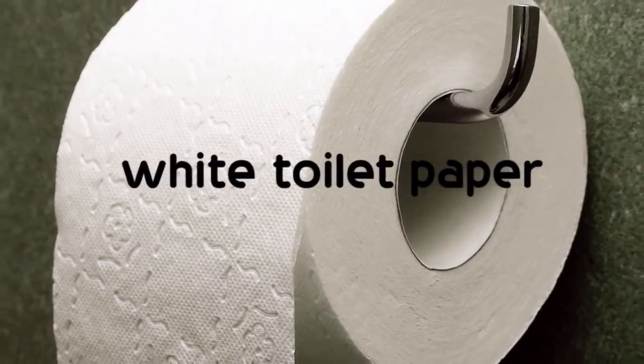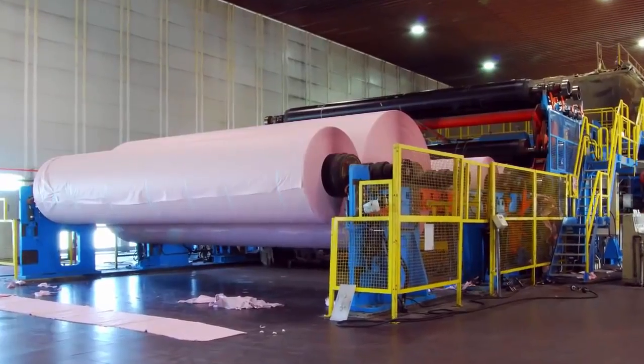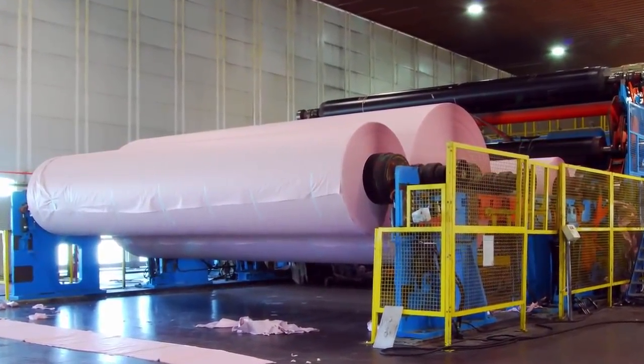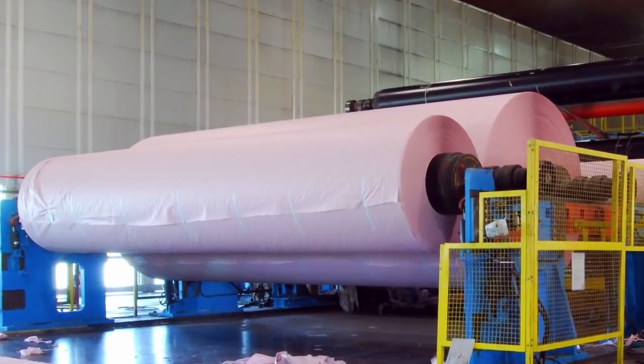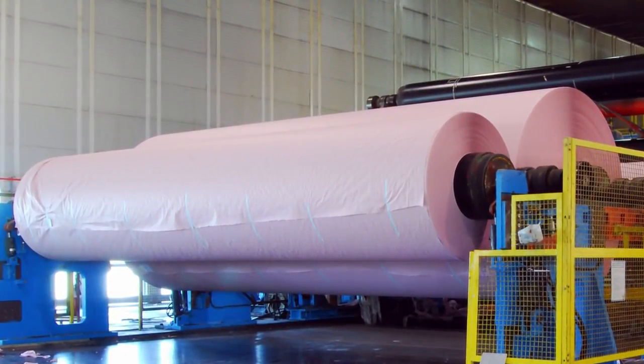White toilet paper. Toilet paper is an odd thing. Despite the fact that we often rub it against one of the most sensitive parts of our bodies on a daily basis, very little thought is ever given to where it came from or how it's made. On that note, it might surprise you to learn that toilet paper wasn't commonly used in the United States until the early 20th century, and even later in many countries.